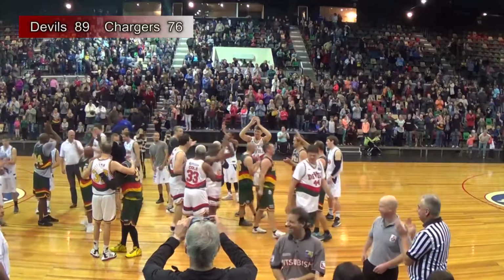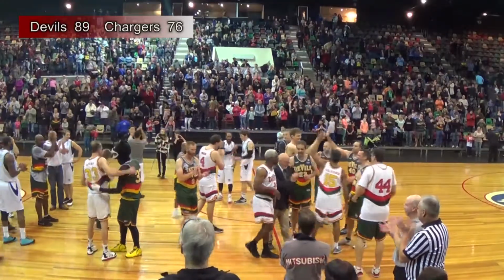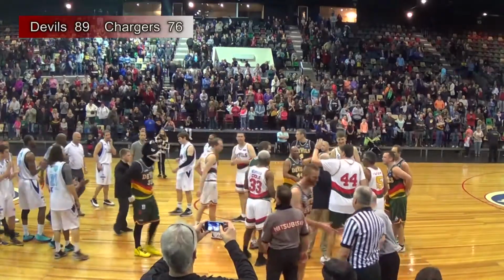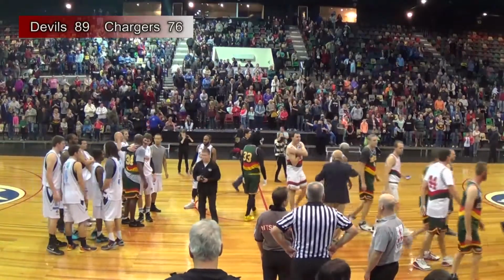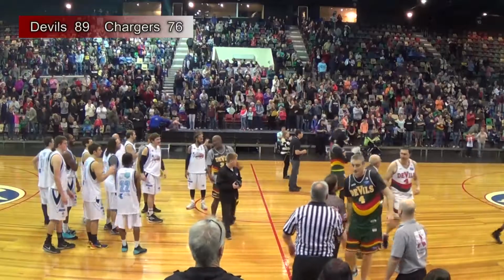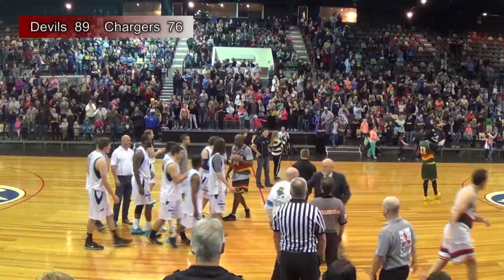As you can see, the fans appreciating everyone coming down here. And great to see the players doing a fantastic job. It's really good to see. So I believe the crowd's going to get to come on the floor as well, and they can have a talk. I think the players here are going to give everyone some high fives. Which is good to see.